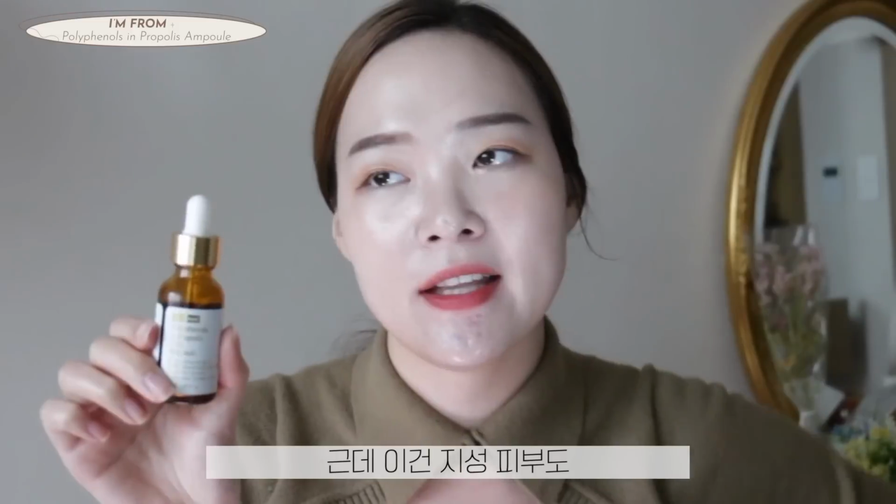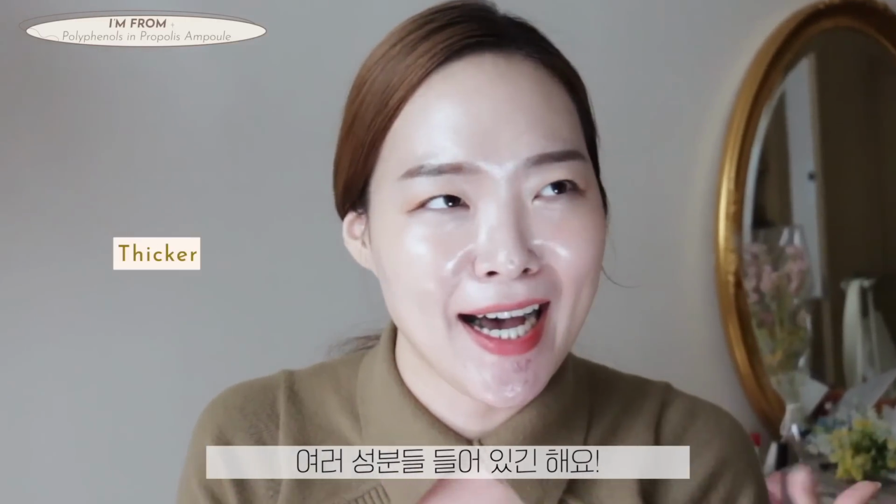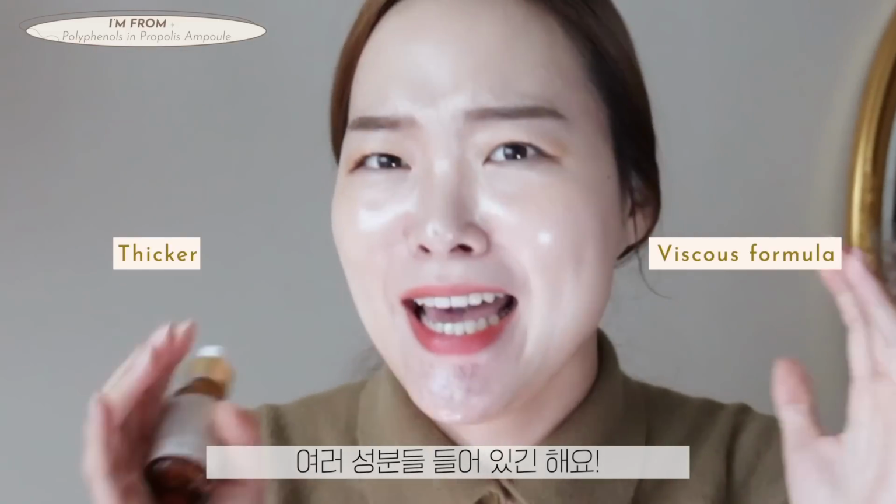This one, I feel like even if you have oily skin, you could totally get away with this because like I said, it doesn't have too much of those occlusive ingredients in it, but it has included a lot of ingredients that gives it a thicker, I guess viscous formula.